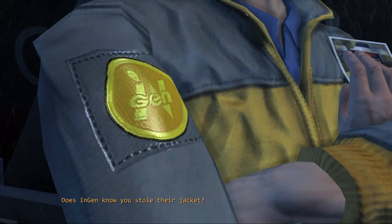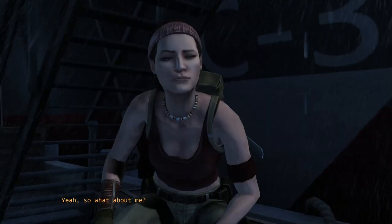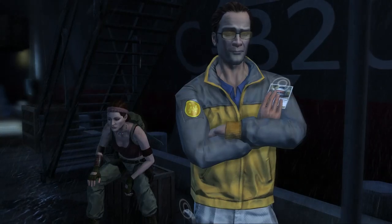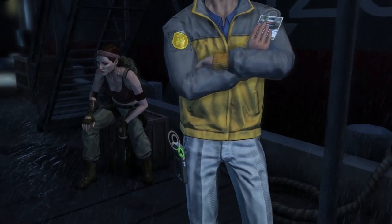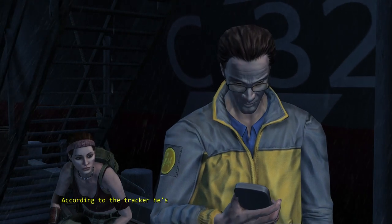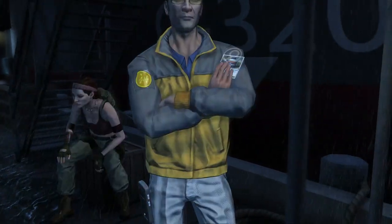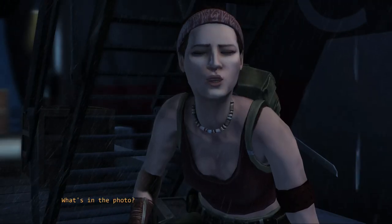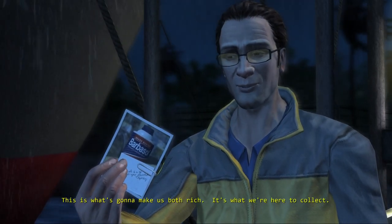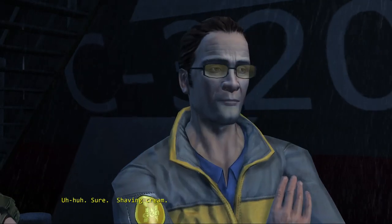Does InGen know you stole their jacket? This is a covert op. I gotta blend in. Yeah, so what about me? Just follow my lead. How long are we gonna wait for your contact? Might be a while. According to the tracker, he's not even close. What's in the photo? This is what's gonna make us both rich. It's what we're here to collect. Shaving cream. Uh-huh, sure. Shaving cream.